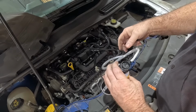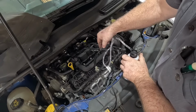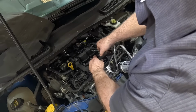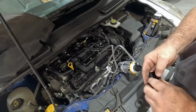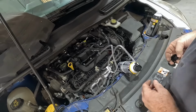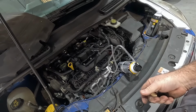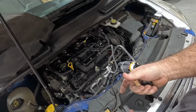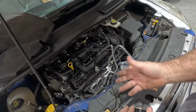Pop that off. Now I got my little hose on the manifold nipple. Sometimes this will fall out of there. Hopefully it doesn't. When you start it up, it might run like crapola, and we don't like that. I'm going to back it up a little bit too, so that it's not in the shop. It'll give off a little smoke sometimes, smells a little bit, things like that.